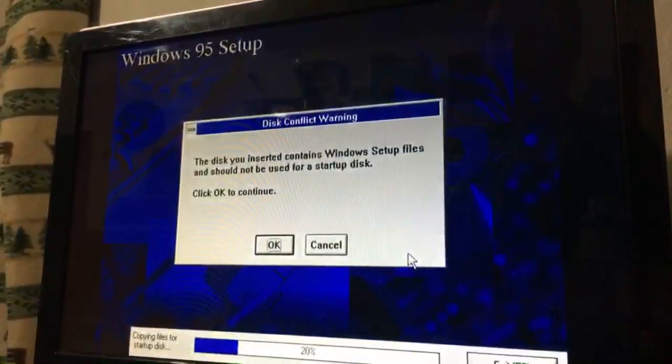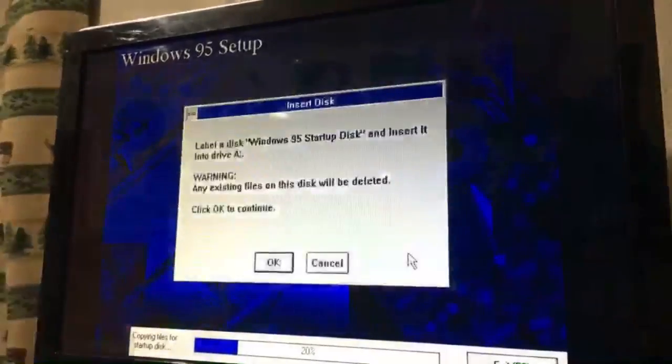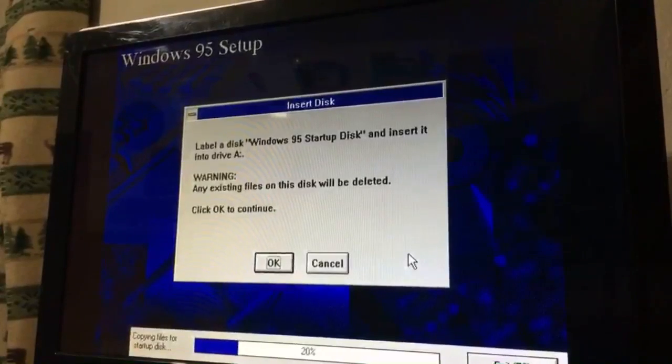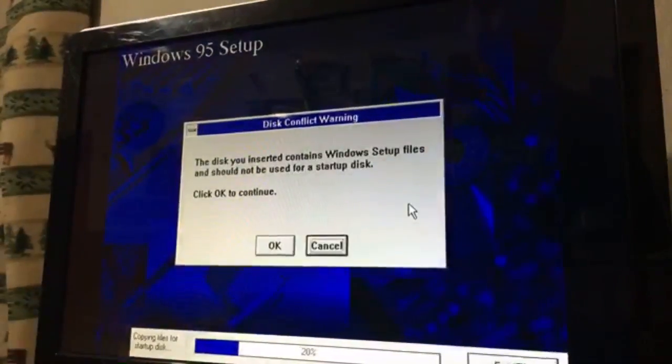The disk you inserted contains Windows setup files and should not be... Yes, continue. Oh, for God's sakes. I guess this disk isn't formatted. Try another one. Oh my God. Read the damn floppy disk. Whatever. Fine. Just skip the damn process. It's a blank floppy and it thinks there's Windows setup files on it. Urgh. I give up with Windows 95 some days. But, whatever.